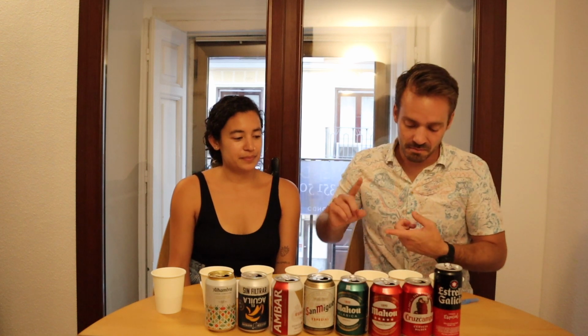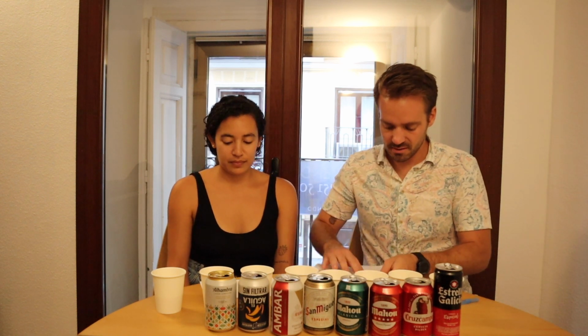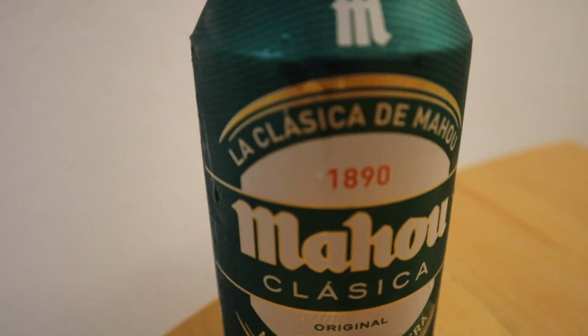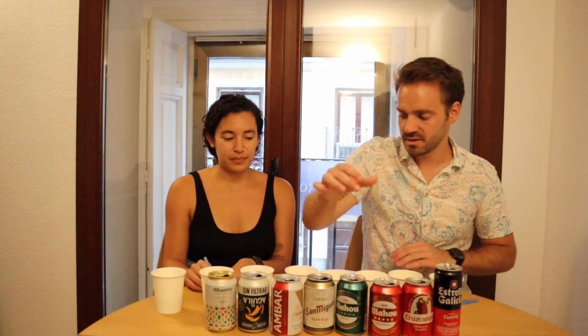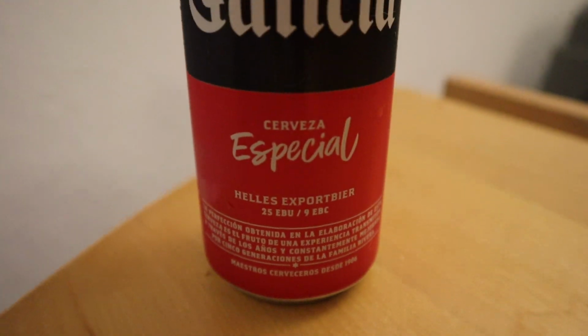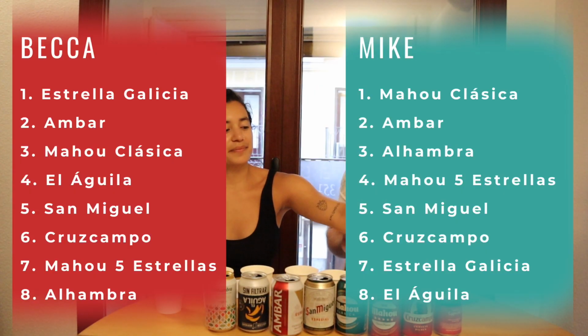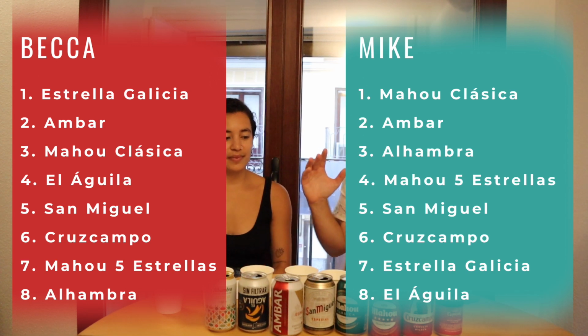So again, my number 1 beer was Mahou Clásica, and Becca's number 1 beer was? Estrella Galicia. So what we'd recommend is when you come visit Spain, definitely go to a local bar, sit on a terrace, get outside of the center, explore, and try whatever beer they have on tap. If you don't like it, just pop over to the next bar, order a caña there, and try it out.